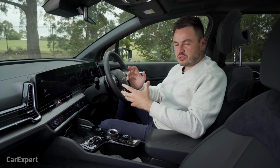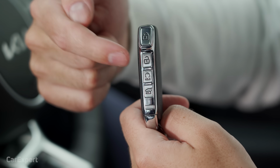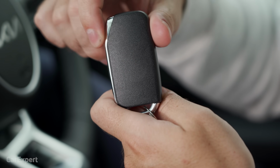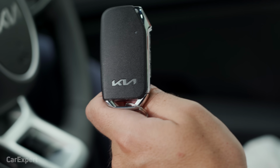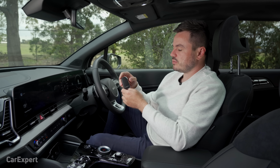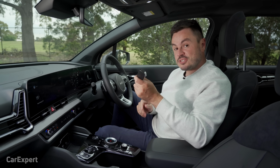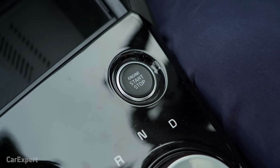So we're inside the new Sportage. Let's start off with the key. You have lock up the top there, unlock, push and hold for start, and then boot. On the back there's nothing, and then you have the new Kia logo on the other side. Keep in mind the diesel also comes with a self-parking feature that's activated on the key. The petrol doesn't. This is a proximity sensing key, so just leave that in your pocket. Once you're inside, you've got a push button start.